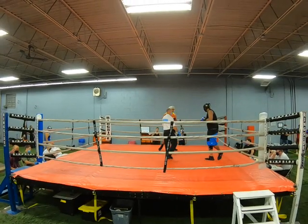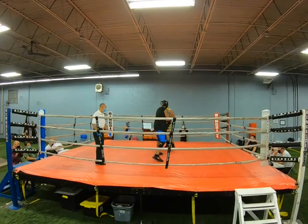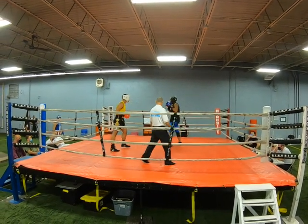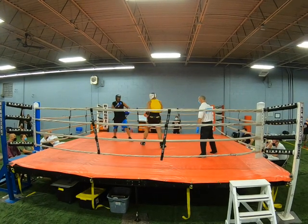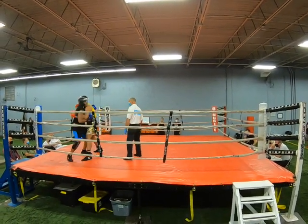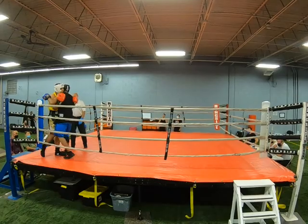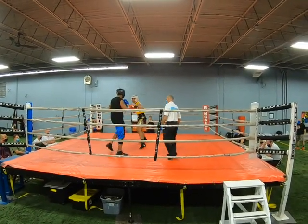Both starting out with that jab early, tying each other up. Neither one being overly aggressive. Both of them taking their time, picking their shots selectively, trying to figure out what they like best. Both of these men have that reach advantage, and it cancels each other out with how long these guys are. But keeping each other at bay is going to be huge in this fight, and then picking your shots, being selective. That's what both of these fighters are trying to do right now.